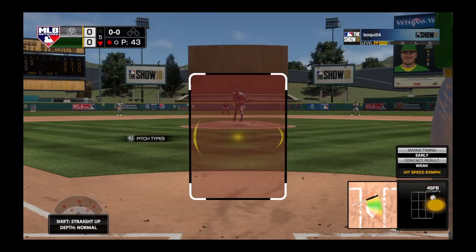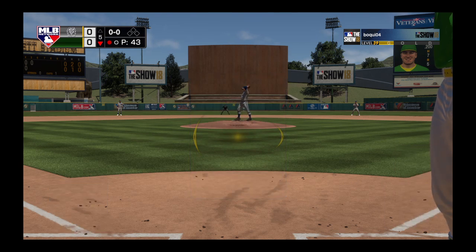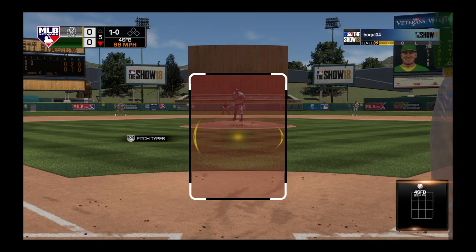So that'll bring in the National League rookie home run record holder, Cody Bellinger. Here's the first pitch to him. And there's one well above the zone for a ball.